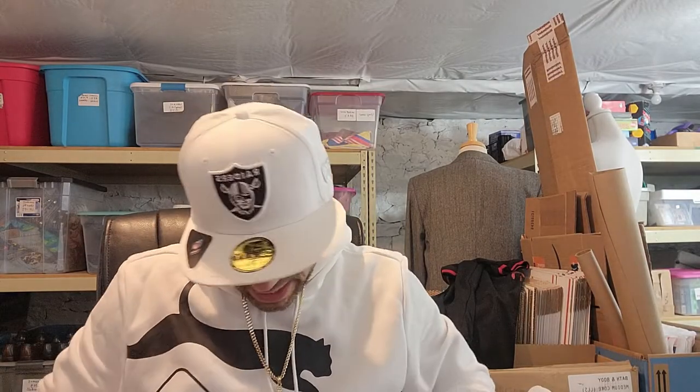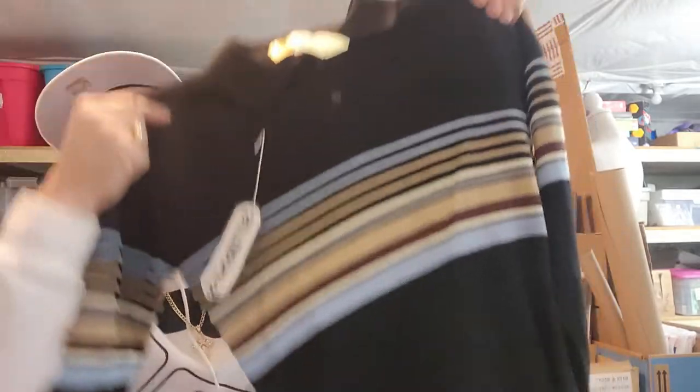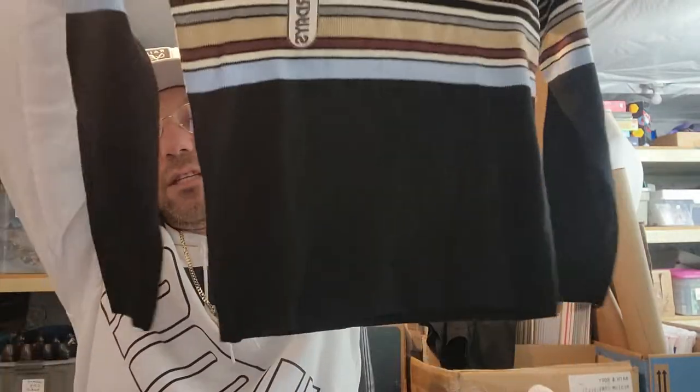Dripping bulls. All right, so this is from the 70s. The brand is called Saturdays. It was $3.99. It's brand new. I think I can get closer to $40 for this. It's just a vintage type of deal. It's kind of like a long sleeve polo shirt.